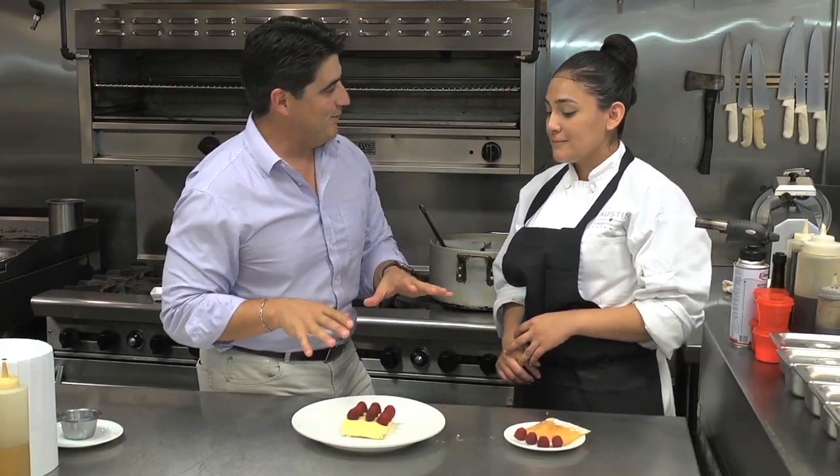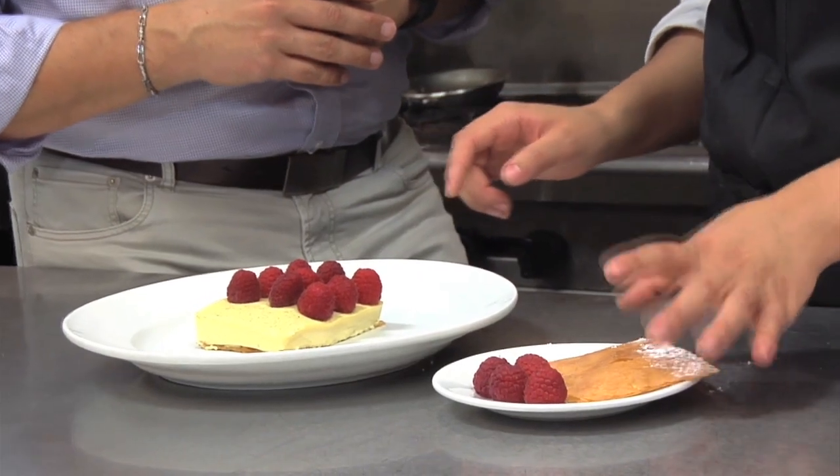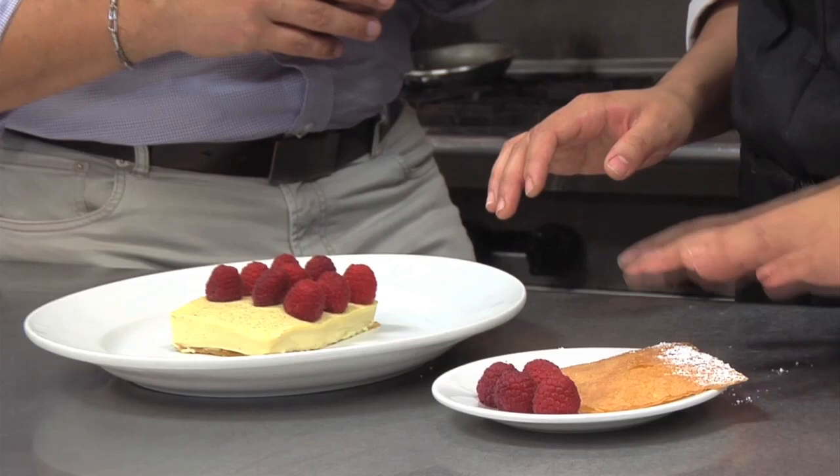Hey, we're at my favorite part of the meal, and it's dessert. Denise, tell us what we're making and what we've got here today. Okay, so right here we have the Napoleon dessert. So we do it with phyllo dough pastry. It's done with sugar, butter, and the phyllo dough. And then we have the creme brulee. We do it all in-house from scratch.